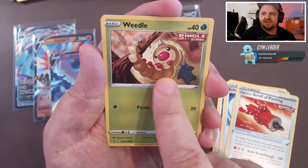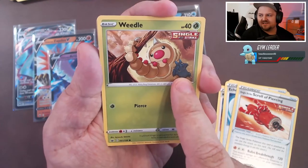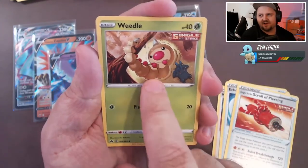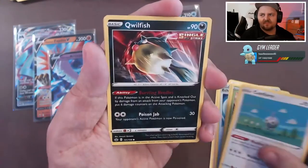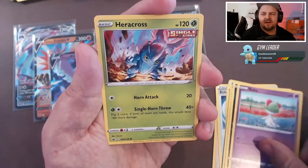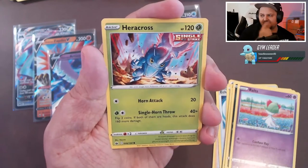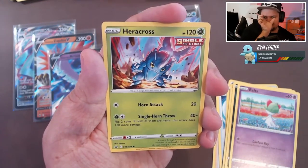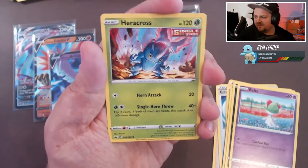I also just noticed that Weedle is doing chin-ups here, and then Heracross is down there just chilling. This is like the Pokemon equivalent to Piccolo and Gohan. Cast form. Just regular cast form. And crazy Quillfish, Ralts in a field. There's that Heracross, and this is Piccolo doing his triangle beam move, you know.